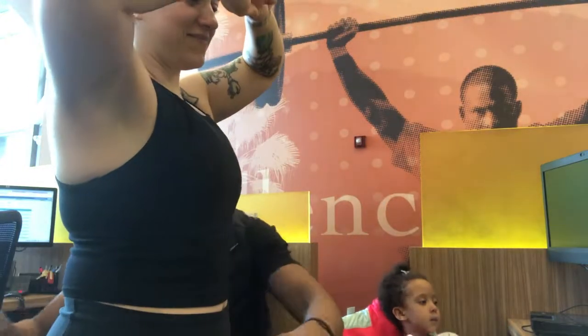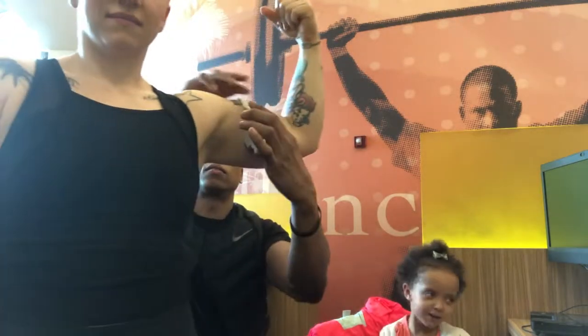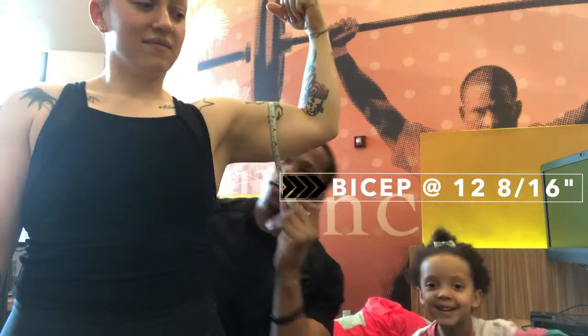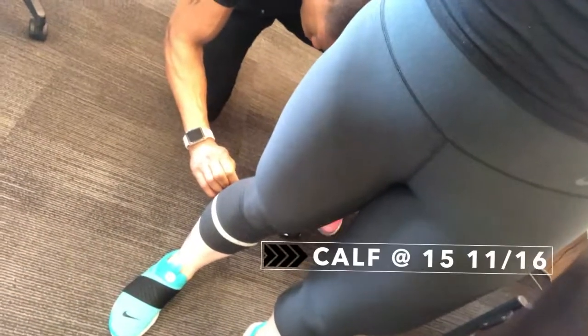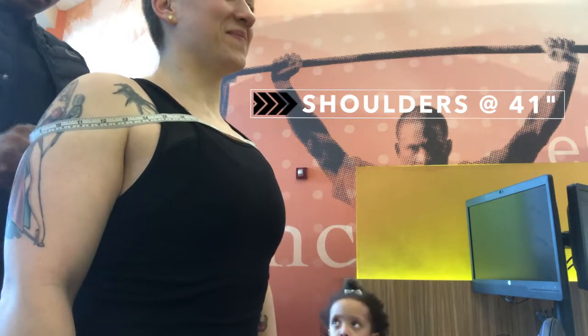Hips don't lie. 12 and 8-16. Left foot and the right foot. 25 and 3-16. Pick up your, how does it look? A little good? Shoulders back and down. 16. It's not looking good. Okay, so just did measurements, and I'll show you guys.